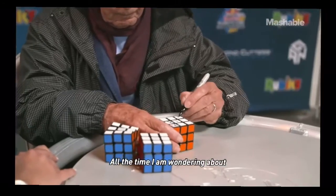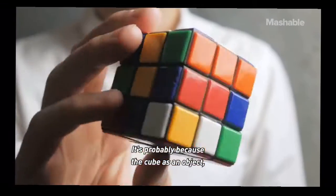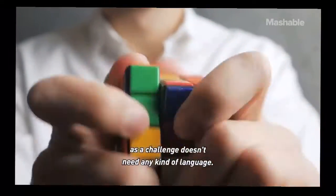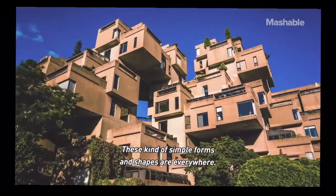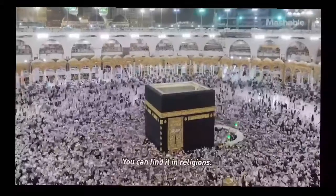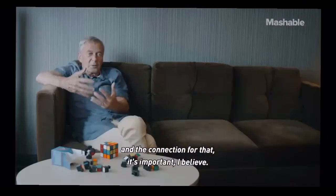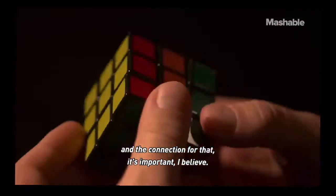All the time I'm wondering about the impact of the cube. It probably is because the cube as an object, as a challenge, doesn't need any kind of language. These kinds of simple forms and shapes are everywhere. You can find it in religions, you can find it as a very basic knowledge. And the connection for that, it's important, I believe.